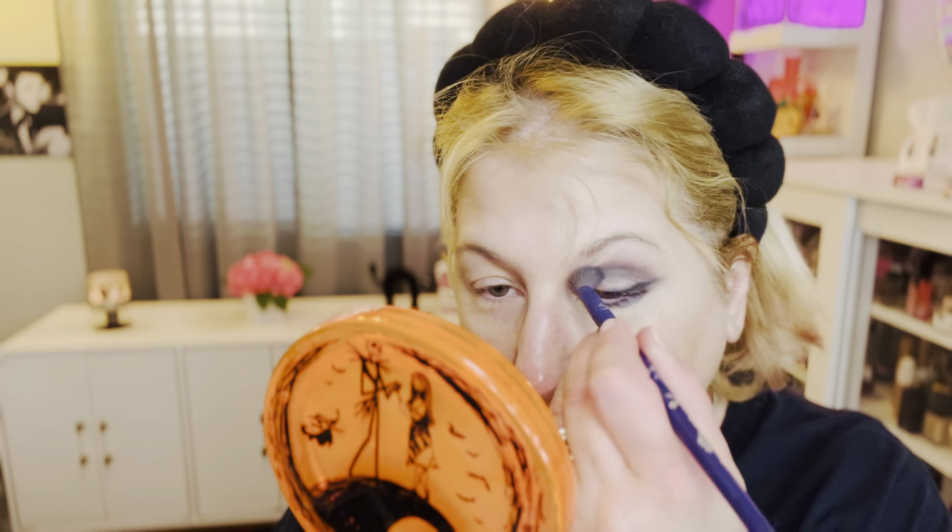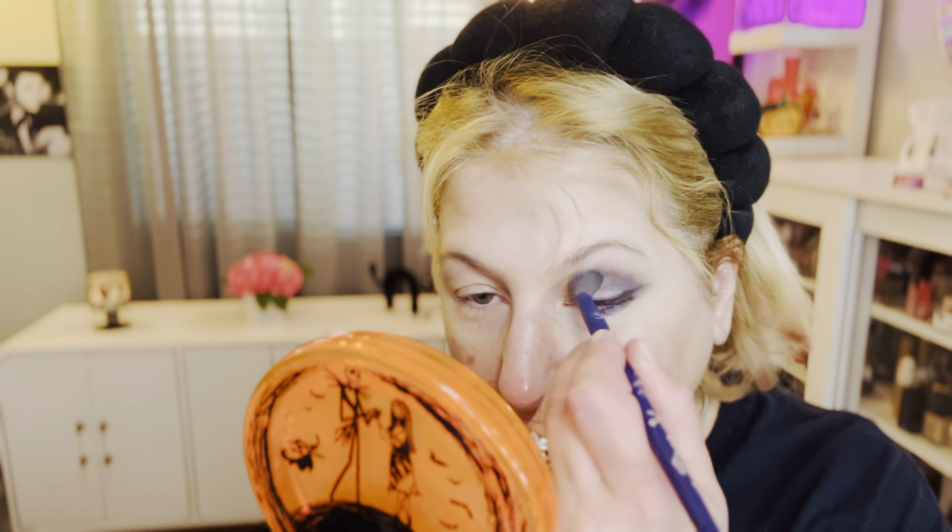But you know what? One of the reasons why I didn't like the first one, or I was just kind of like, meh, I don't know. A lot of people said that it was very powdery and they didn't really like that. And then when I tested it in store, I kind of noticed that too. And I think that was the thing that turned me off about the first palette.